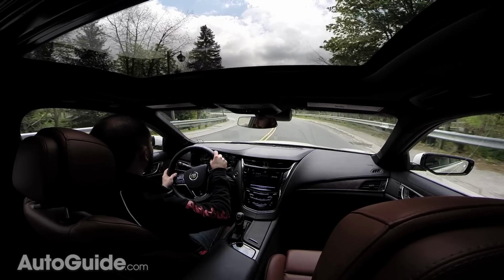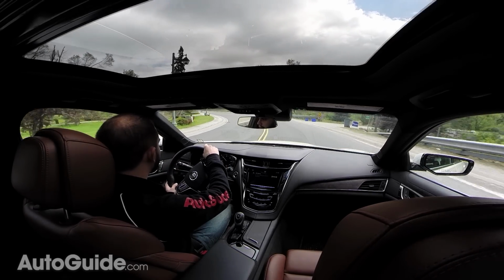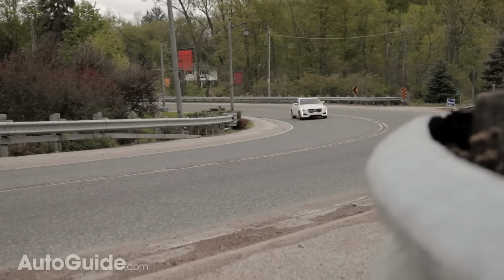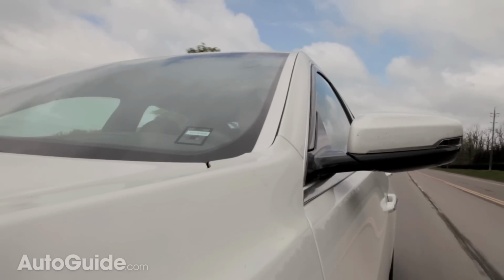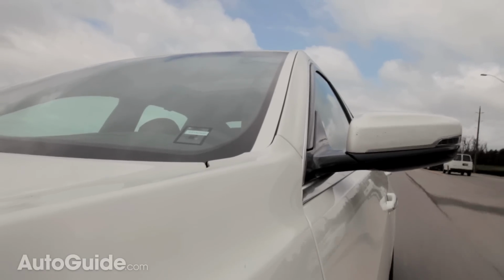For starters, let's talk about the steering. I don't know what Cadillac did to get it to feel so good, but honestly, it really is. In each of the drive modes, it feels perfectly weighted, and as you turn the wheel, you get a really nice, progressively increasing steering feel. You really get a good sense of exactly where the wheels are, and in a sporty, luxury sedan like this, that's exactly what you want.